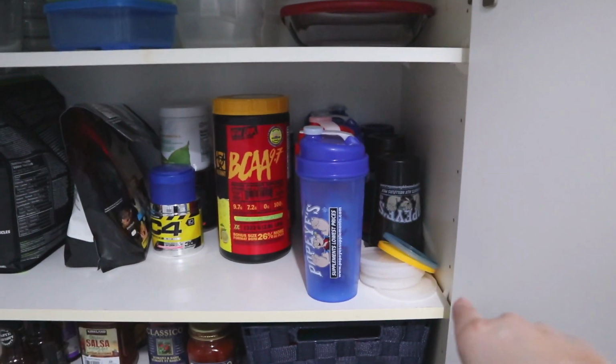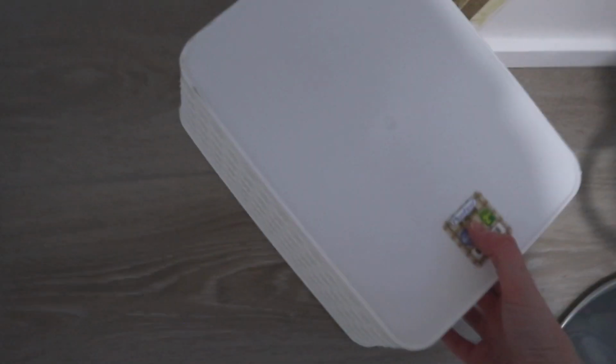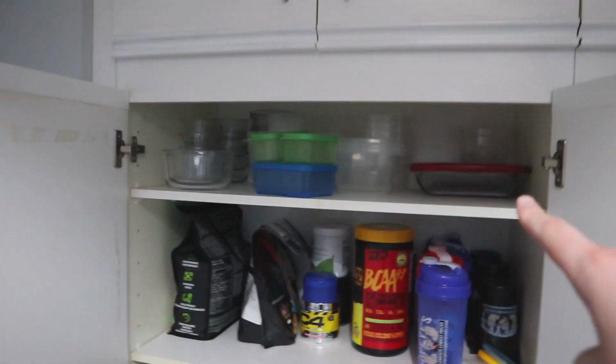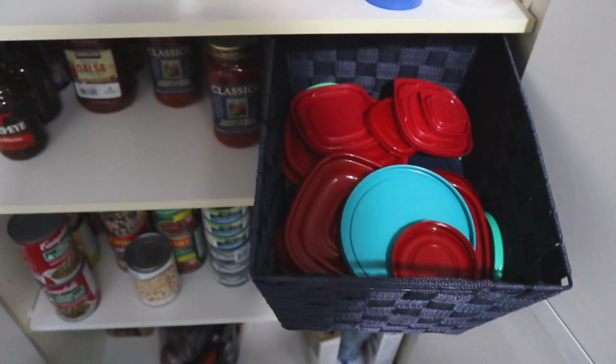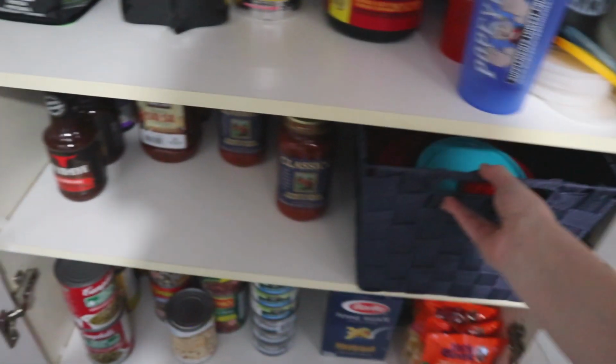I've organized all the shaker cups. I think I'm just gonna put all this workout stuff in the middle in a basket just to make it look a little better. So that's the only thing I'm doing there. Tupperware, we're not touching yet. Like I said, Tupperware we can't really touch yet because I don't have an organizer for it. That is something I had to get at Bed Bath and Beyond, but that's okay.